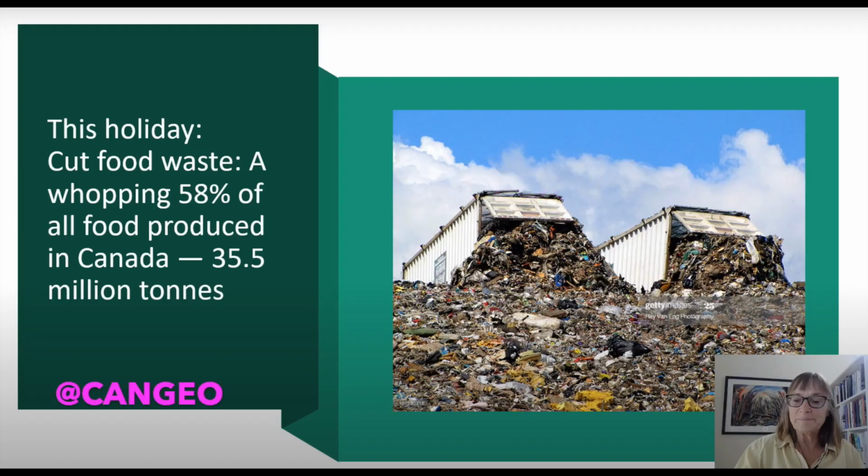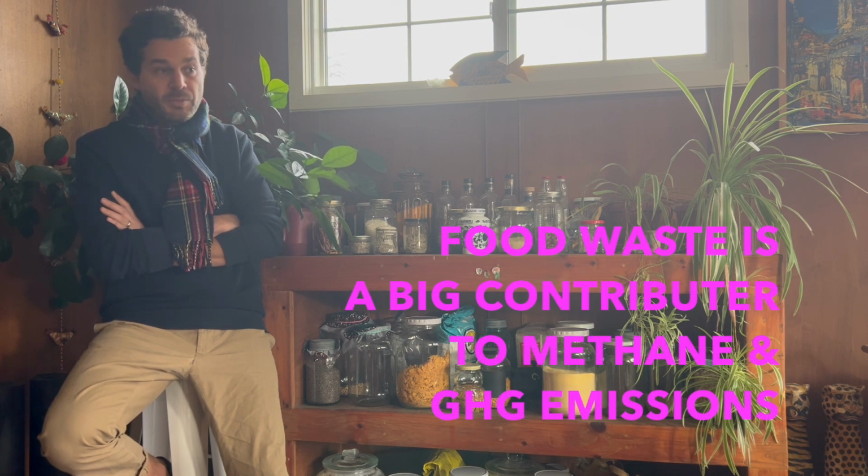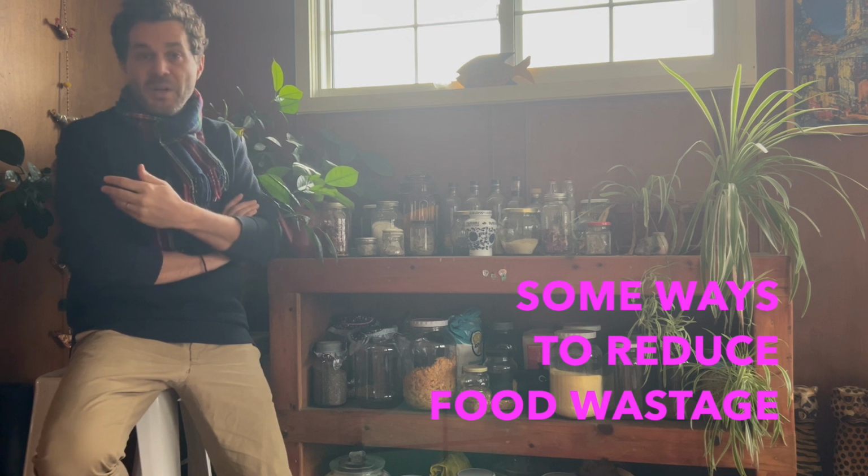But something I learned in the course of this competition, actually what shocked me, is that 58% of the food that's produced in Canada actually goes to waste. That means 35 million tons of food that's going to landfills instead of into people's bellies. And this is a huge contributor to greenhouse gas emissions because obviously it takes a lot to produce and transport all that food. Here's some things that we're doing around the house to try and reduce our own food wastage and that hopefully you'll find helpful maybe for this holiday season or even going into next year.